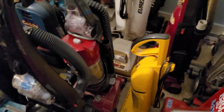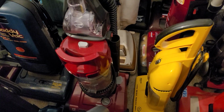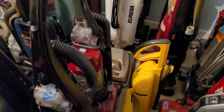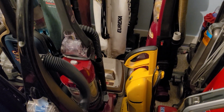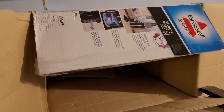My Hoover Elite Rewind, I think it's the 3rd gen model technically, whereas now they're on like the 5th gen. This is my favorite version of the Elite Rewind. It's the one that cleans the best, is built the best, filters the best, and doesn't have the reliability issues. Then in front of it, we've got my NOS Bissell Velocity, which the box is still sitting over here.